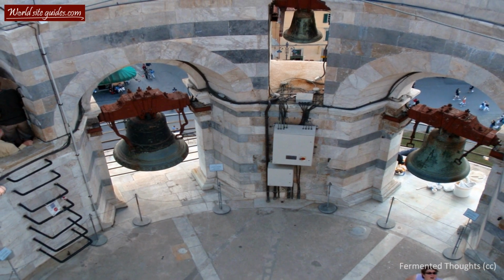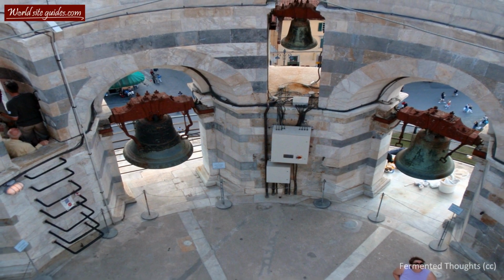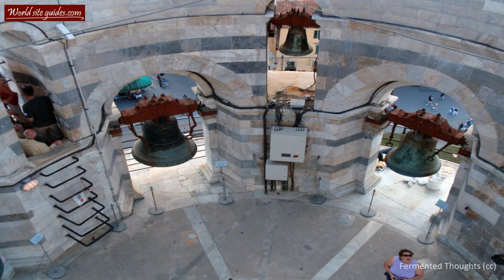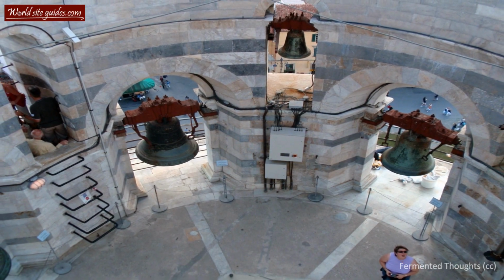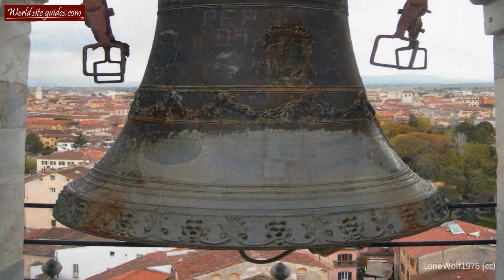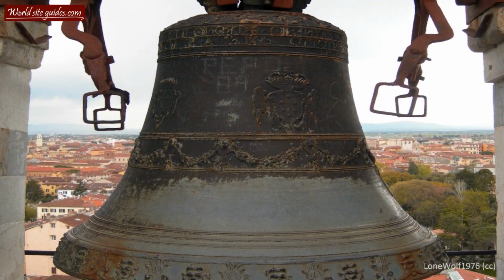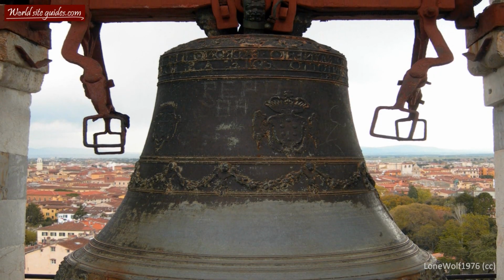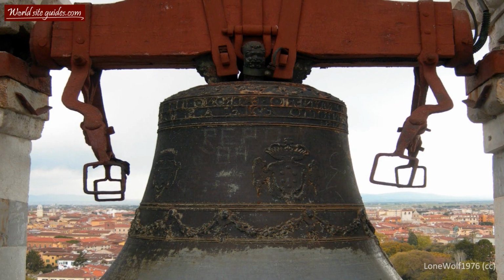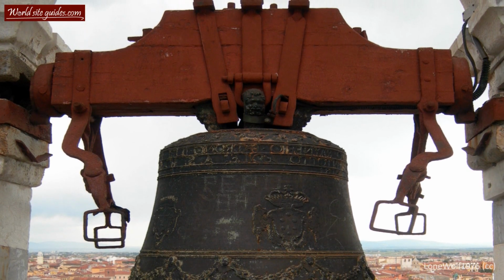In 2001, the project was finally completed, and the tower had been straightened by 45 centimeters, returning it to the exact position it had had in 1838. After these massive reconstructions and stabilization efforts, the tower was reopened to the public in December of 2001 and was declared stable for at least another 300 years.